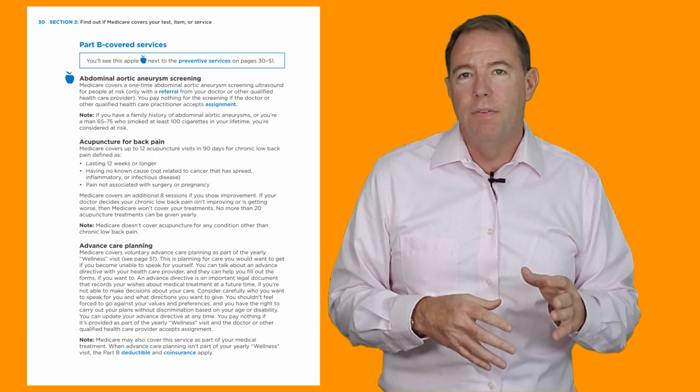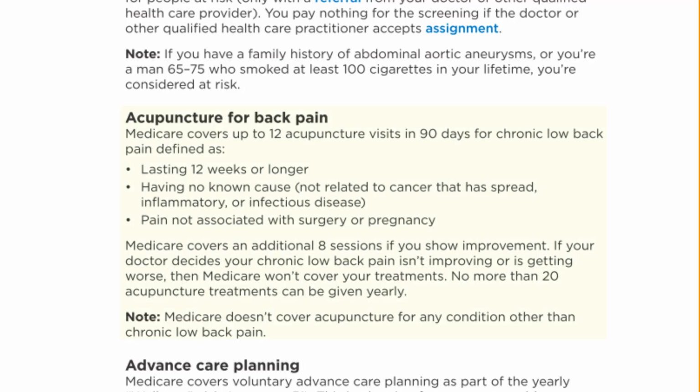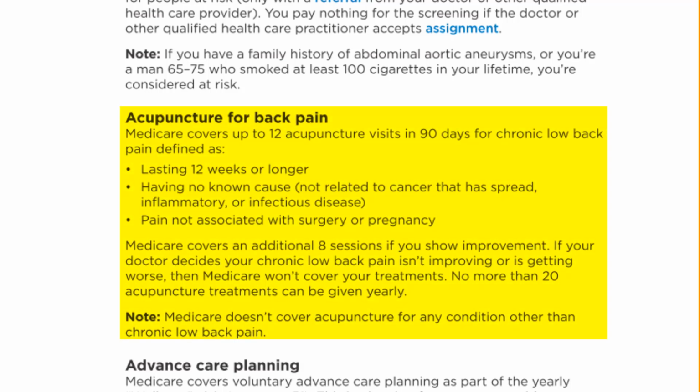Moving along on our list is acupuncture. Original Medicare in the past didn't cover any acupuncture. However, now they have added some coverage for chronic low back pain. The details are located on page 30 under the heading Acupuncture for back pain. It states, Medicare covers up to 12 acupuncture visits in 90 days for chronic low back pain. This is defined as lasting 12 weeks or longer, having no known cause, not related to cancer that has spread, inflammatory, or infectious disease, pain not associated with surgery or pregnancy. Medicare covers an additional 8 sessions if you show improvement. If your doctor decides your chronic low back pain isn't improving or is getting worse, then Medicare won't cover your treatments. No more than 20 acupuncture treatments can be given yearly. And as a note, it says Medicare doesn't cover acupuncture for any condition other than chronic low back pain.